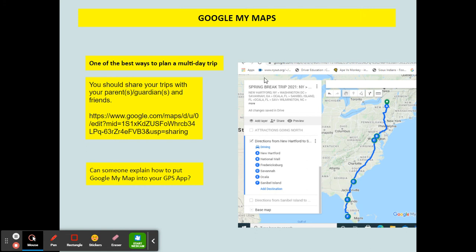Okay, what do I like to use for long distance multi-day trips? Google My Maps, I think, is the best one out there. And they're not paying me to say this. I'm just saying this to help you along if you are planning a multi-day route. This is one that I planned out not that long ago and took in April. Actually, I think right before our session opened.